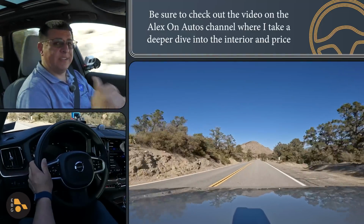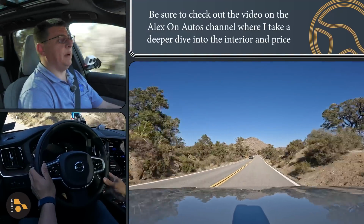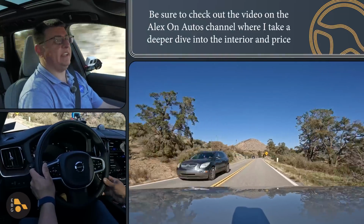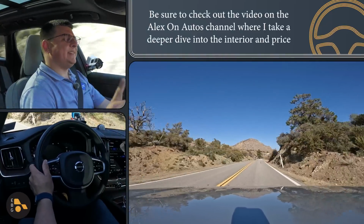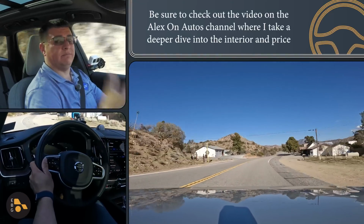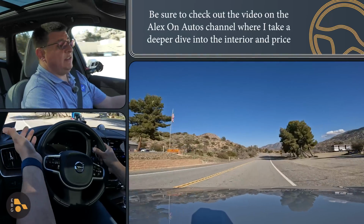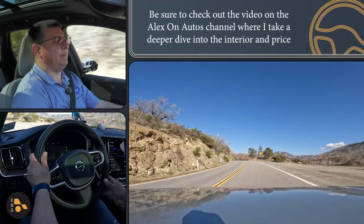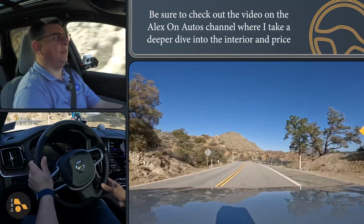Over a day of driving this XC60 down here in Palm Springs, I was able to get 36 miles out of this battery, driving it relatively gently. But I will say that relatively gently is not as gentle as you had to before, because a lot more power in the back means that you can easily accelerate from a stoplight and be the head of the pack when you're leaving that stoplight and still stay in electric only mode.